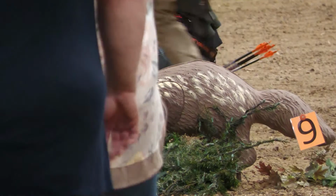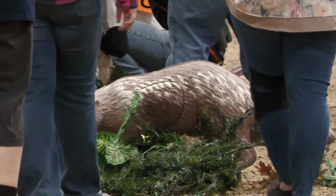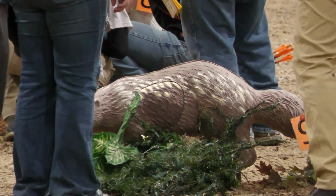See, Joe thinks it's a badger too. Is that what he said? Shooting on this target. All right, guys, so we got those shots. That was pretty cool. That's a hard one to shoot at.